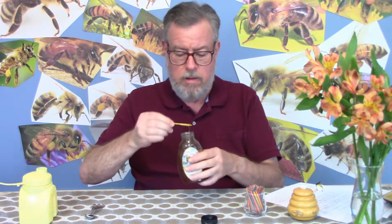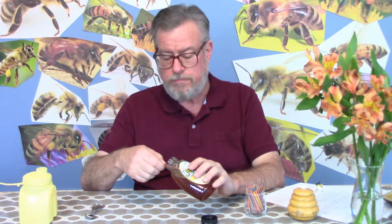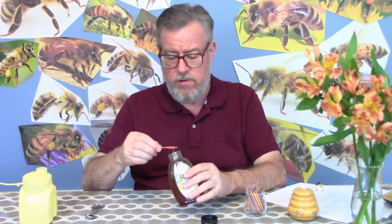So I get a little bit on this toothpick and get it into my mouth. What's so famous about this? Oh wow. Sweet and creamy and fruity and floral. Yeah, it's got a tart arrival. That lemony character comes right on through. There's some sort of citrus. It's hard to identify, but I would say more lemon than anything else. But that's what hits you first.